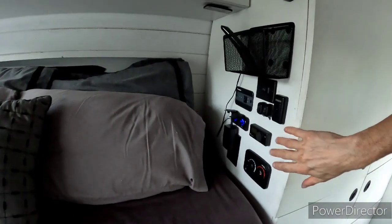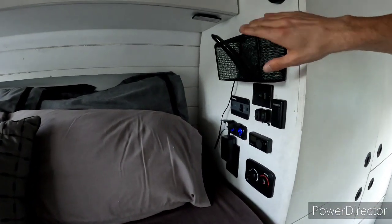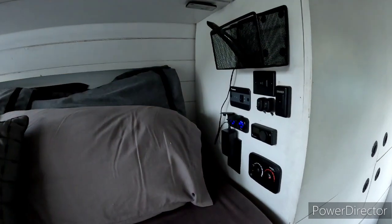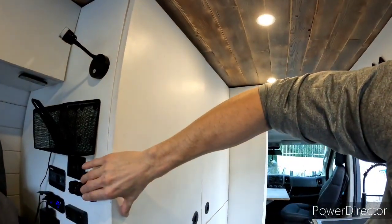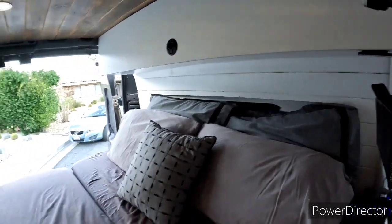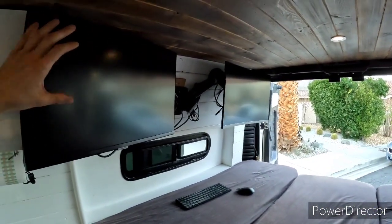You can see all of the electrical controls are here. You've got storage for your cell phone and other things at night. You've got an additional light up here. And you've got a light that turns on above, and it's on dimmers, so you can make it brighter or less bright. And then over here you can see we've got two monitors.